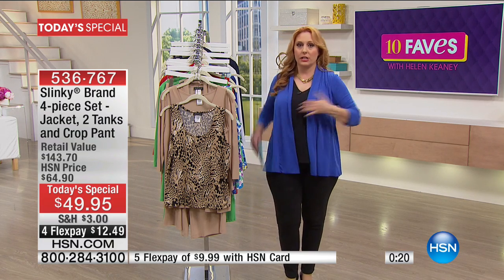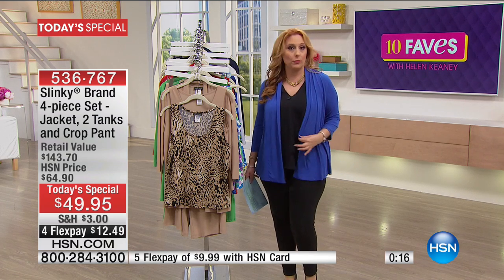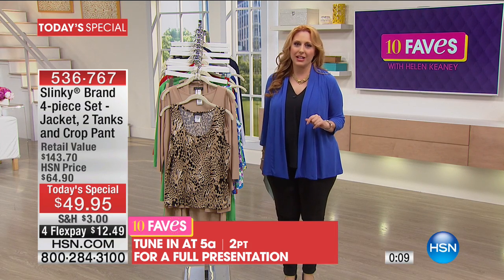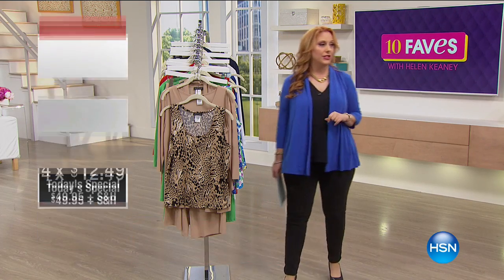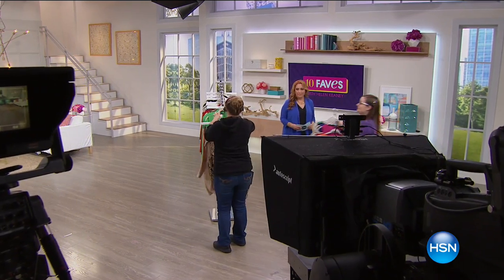But there's lots of goodies, there's a printed maxi dress. This jacket would look perfect over it. And again, in the summer, it's a jacket you're going to wear all the time. Item number 536-767. But I've got another item with Slinky that I think you're going to love too. So already popular, this Today Special.